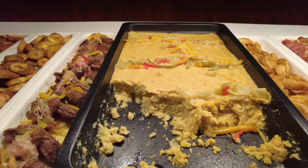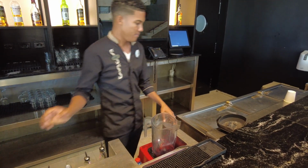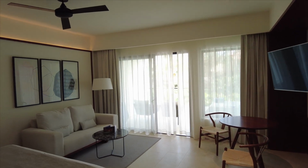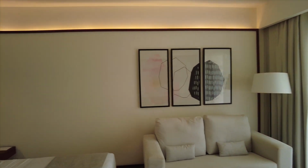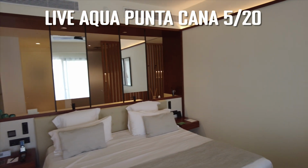Everyone in the hotel treated us incredibly well. Service was attentive, friendly, and fast. Our room looked great at first sight, but we felt a bit disappointed because at this price point, you expect the room to be in better condition. We're also not fans of the room's layout. The Live Aqua ranks 5 out of 20 on our Punta Cana Resorts ranking board.